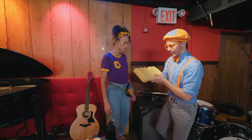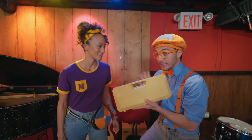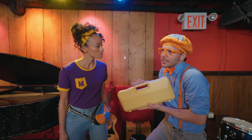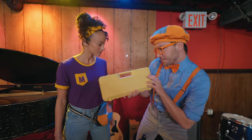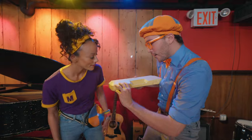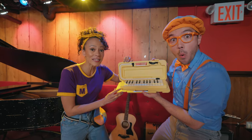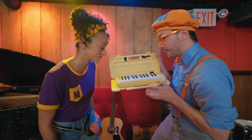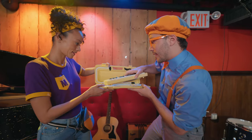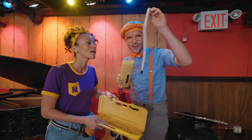Whoa, I wonder what's in this. Huh. It's a case of some kind. Yeah, instruments sometimes can be really delicate. That means something that could break easily. So let's open it up. Oh, what's inside? It looks like a tiny keyboard. Check it out. It's so small. Can I give you that case, Meekah? And it comes with this tube.